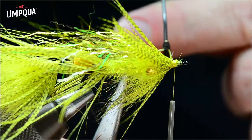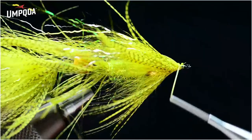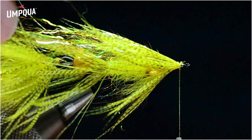A couple fibers getting bound up there. A couple turns of mallard. You can see that just adds the sort of variegated highlight. Anchor that down. I usually brush that out just a bit just to loosen those fibers up. This fly obviously has some steelhead fly lineage, is sort of where this comes from. Get you a little better focus there.